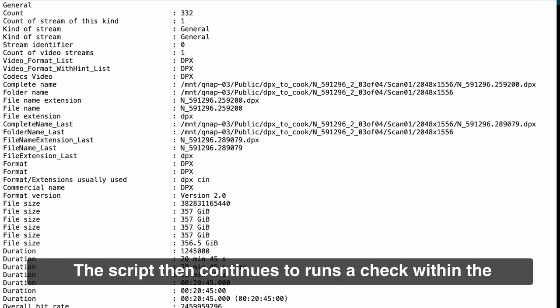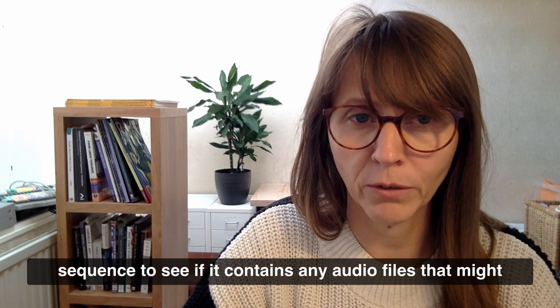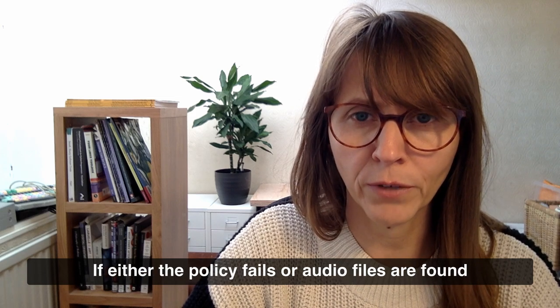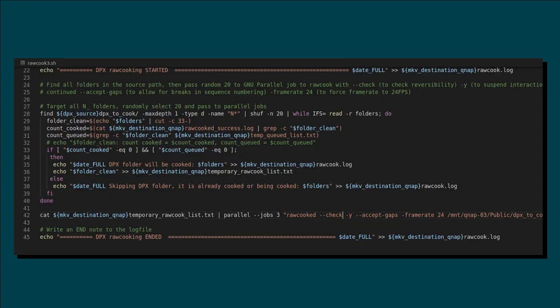Here's an example of the metadata for the first DPX. The script then continues to run a check within the sequence to see if it contains any audio files that might not have been saved separately as WAV files. If either the policy fails or audio files are found, then a warning is printed in the pre-RAWcooked log.